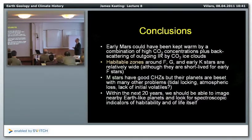As I said, habitable zones around F, G, and early K stars are probably relatively wide, and it's all because of that negative feedback in the carbonate-silicate cycle. That's what makes the habitable zone wide in our models. The M stars have good continuously habitable zones, but they have other problems for habitability. And then finally, within the next 20 years, hopefully while I'm still alive, it would be really fun to do one of these TPF missions and look for evidence of Earth-like planets and life.